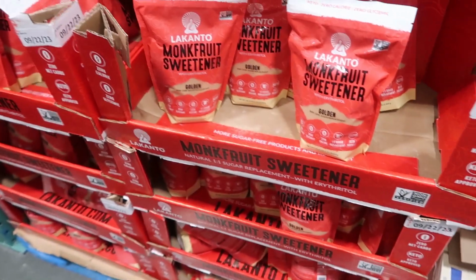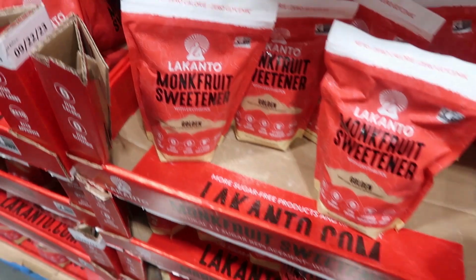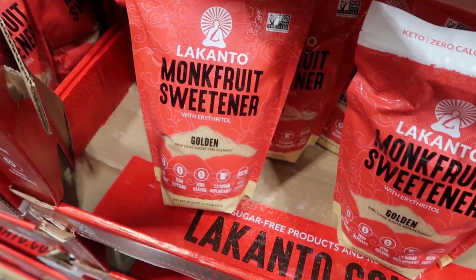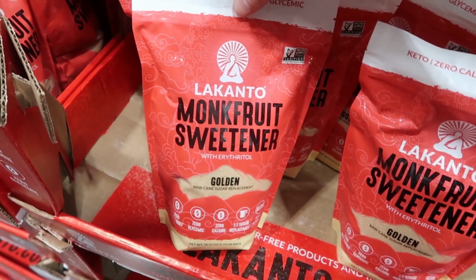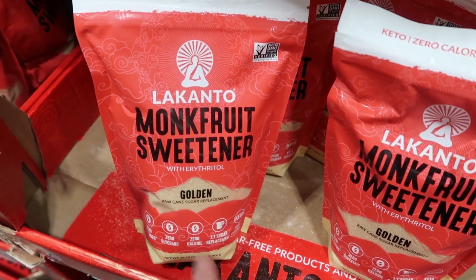A decent find here. It's not really that much better priced, but it's a good find, and we love this stuff. This is the Lakanto Golden Monk Fruit Sweetener, $8.69. And actually, this is a bigger container than I get off of Amazon, so maybe it is a better price. I don't need any right now, but I highly recommend this.